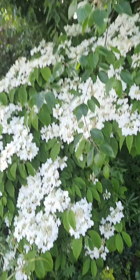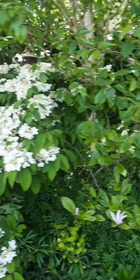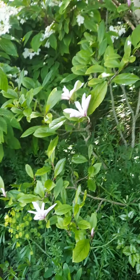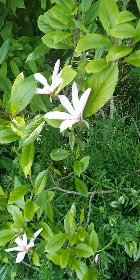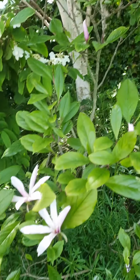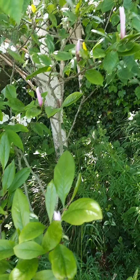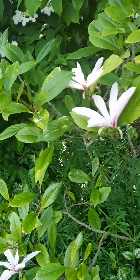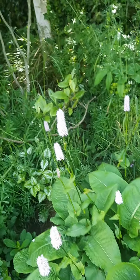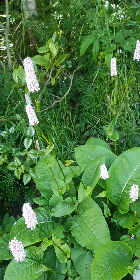This is doing very well too. And look at this. I'm really astonished by this magnolia, which has been here for years and really did hopelessly. It would produce two or three straggly little flowers, and it ties in really nicely with this.